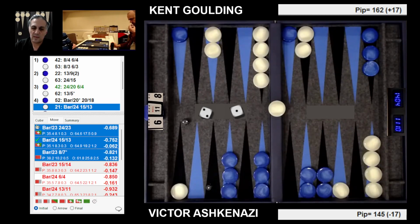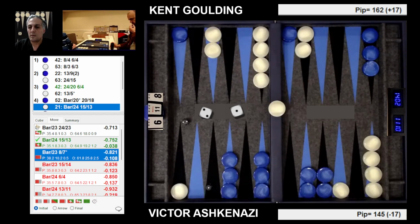Doesn't want to hit. Can come in and safety on the 24 point, but you don't really want the 24 point. You don't want the 23 point, but what that does is it freezes the checkers on the 8 point. So if Kent comes in on his 24 point, now Victor can use a checker from his 8 point to make his 5 point with a 3-1 or 4-3, or his 3 point with a 5-1 or 5-3 or 6-5.